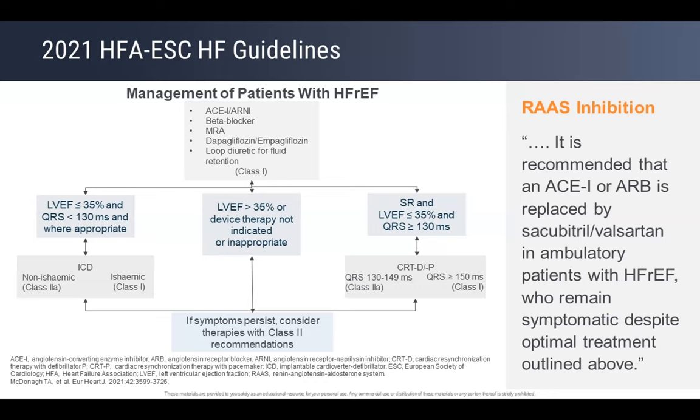That is not the purpose of implanting an ICD, unlike the CRT, where when you implant it you think of whether the patient will improve, to the point that the patient may not even need medication again. In that case, you can classify them as a super responder. So for those with an ejection fraction above 35% or where device therapy is not indicated, what we need to do is to optimize their medication.